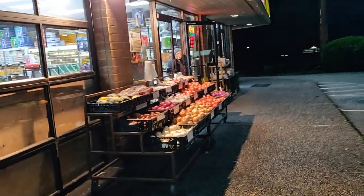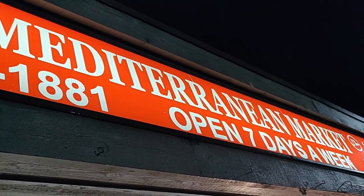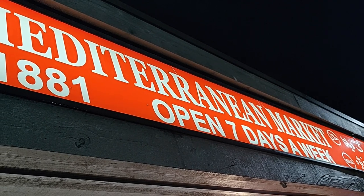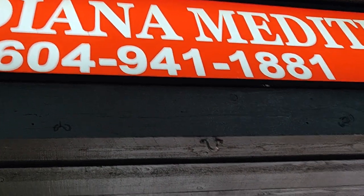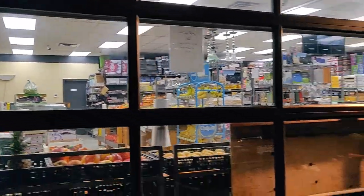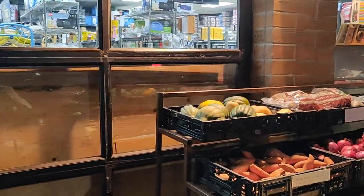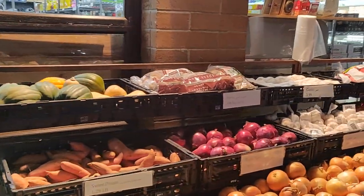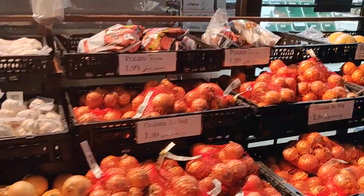And here's the Mediterranean grill next door. They're called Tiana Mediterranean Market. They got halal product, open 7 days a week. Telephone number is here. They got lots of this from the outside. They got produce, rice, veggies, dried products, dried fruits. So if you're looking for any Mediterranean products, spices, nuts, fruits, you can come check them out here.